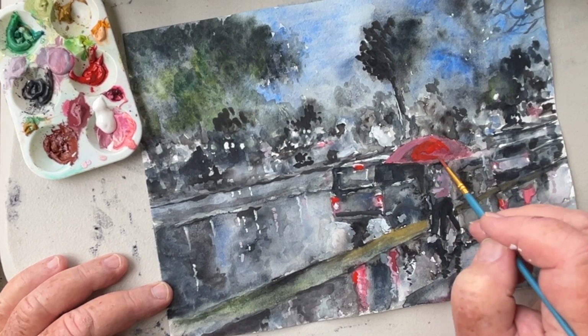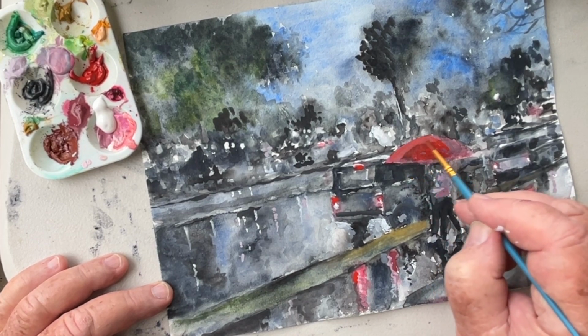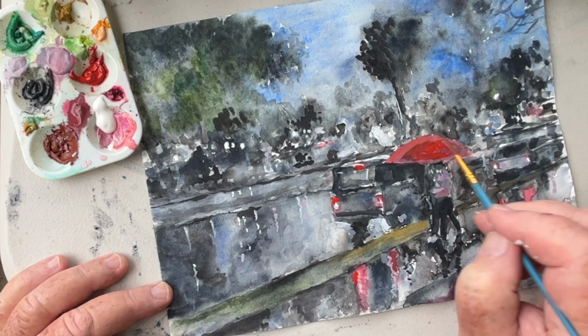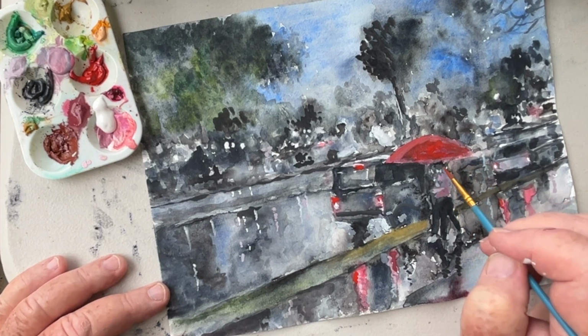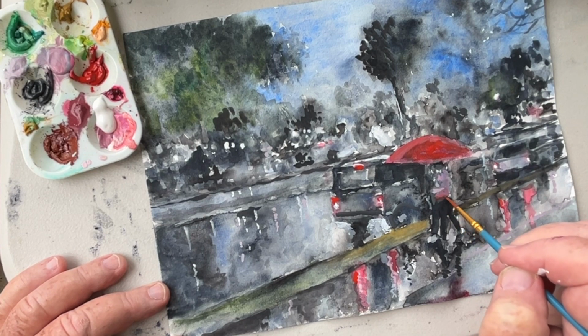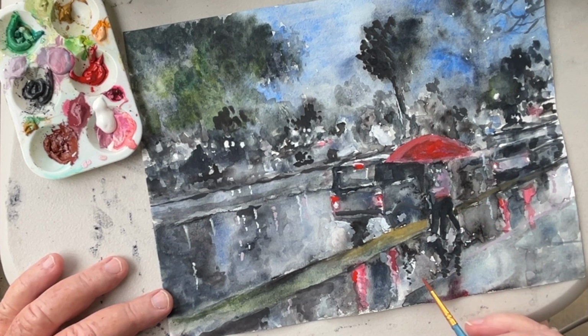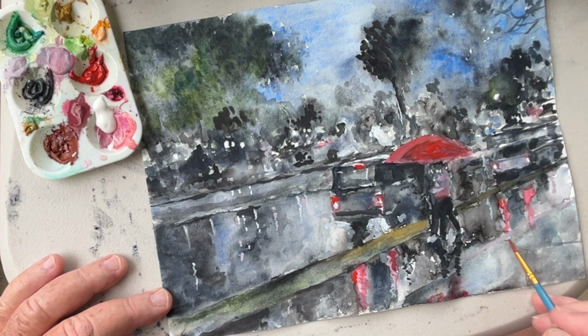Gotta make this umbrella look the way I wanted it. Before it was too red, and then suddenly it was just not red enough. I want it to stand out as a red umbrella. So, here we go, and the people walking. You should be able to see some of that red reflecting into there too.